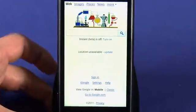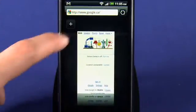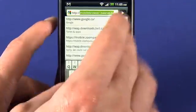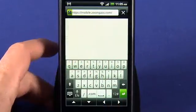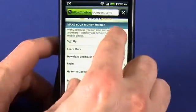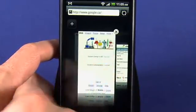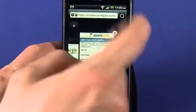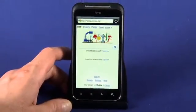Now this pinch to zoom out functionality happens in several places across the phone, most notably in the browser, which we'll open up here. So here we're on Google. We can zoom out like this and tap plus to add a new page. And we go to any page. We can go to butterscotch.com, or we can go to, let's see here, mobile.zoompass.com, which is one of the ones that is in history. Now at any time we can zoom out like this, move through our pages like this. We can have up to four browser windows open like this, and we can at any time tap one to close, tap one to go back into that.